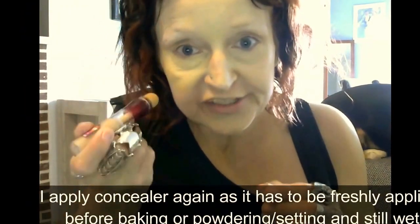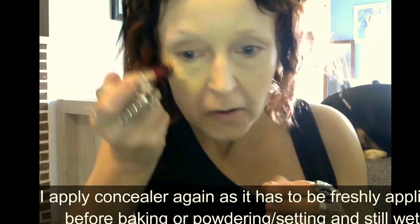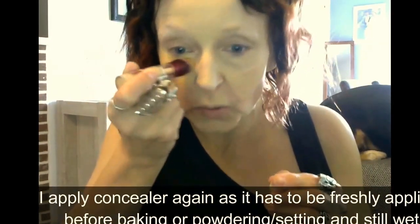My concealer on the left side, blending in with this brush, and on the nose and on the forehead, on the chin, and on the upper lip. Now this side, it's my bad side, so I am putting on concealer again to show you what happens when I try to bake.